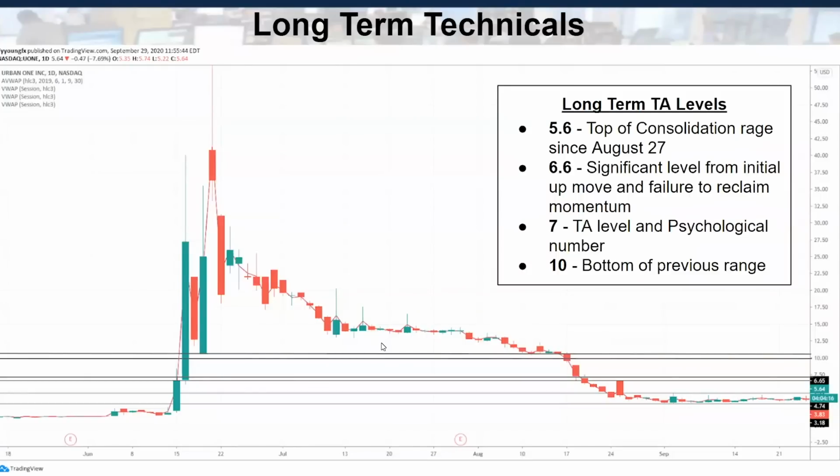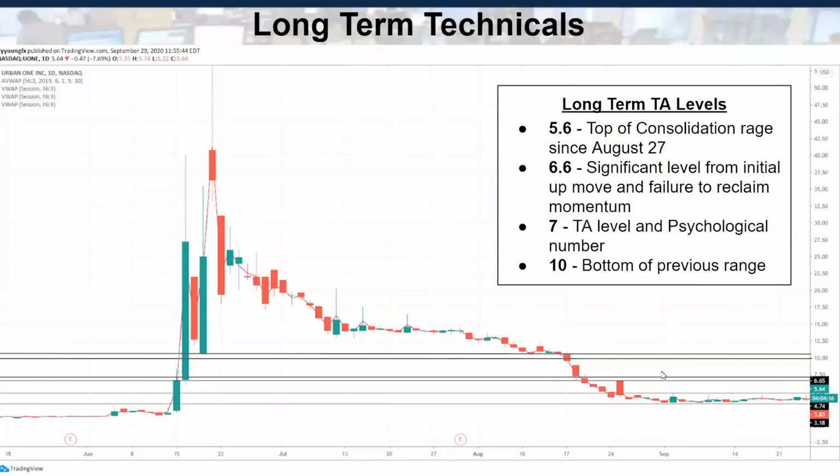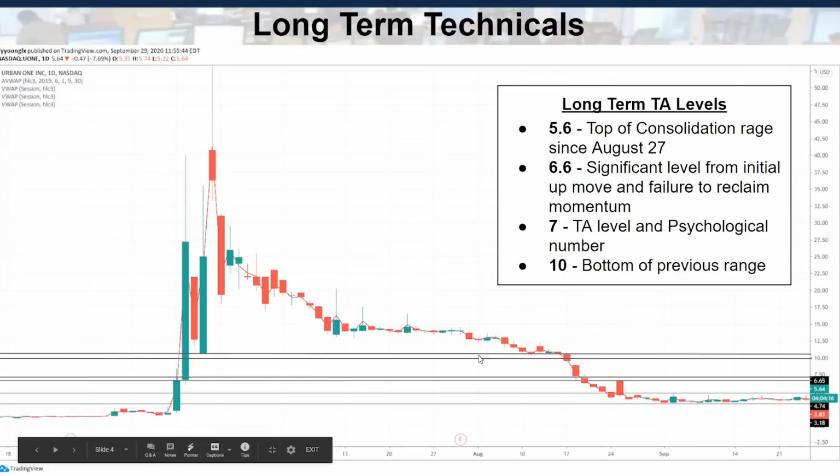So here are the long-term technicals that I'm going to be looking at. As y'all can see, we've been in this super tight consolidation for over a month now, and that 5.6 is the top of the consolidation range since August 27th. 6.6 is a significant level from the initial up move and the failure to reclaim momentum. Again, you guys can see. And then 7 is a higher time frame technical analysis level and a psychological number. So definitely be watching this. And then 10 is the previous bottom of this range.